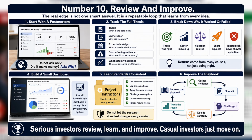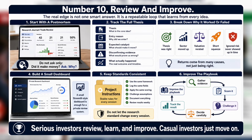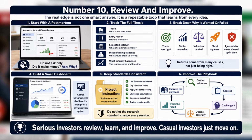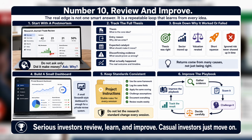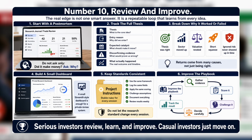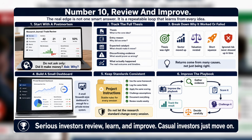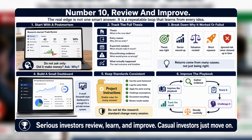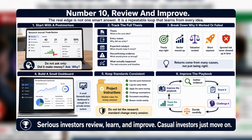Build a small dashboard or journal that tracks thesis, entry reason, expected catalyst, disconfirming evidence, and what actually happened. Streamlit is useful here because its documentation shows it is built for data apps with charts, widgets, layouts, and cached computation, which is enough for a private research dashboard. And if you are using Claude Code, keep a stable project instruction file so the model does not change standards every session. Over time, this is what really turns Claude into a personal hedge fund analyst.